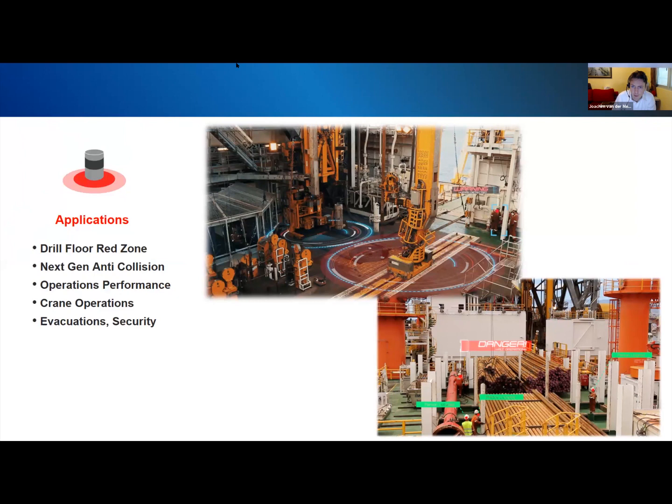Does it give you cumulative hours of personnel working in the red zone, for example, tripping in? No, but I suppose it could do, but we would get that from other systems that we have.